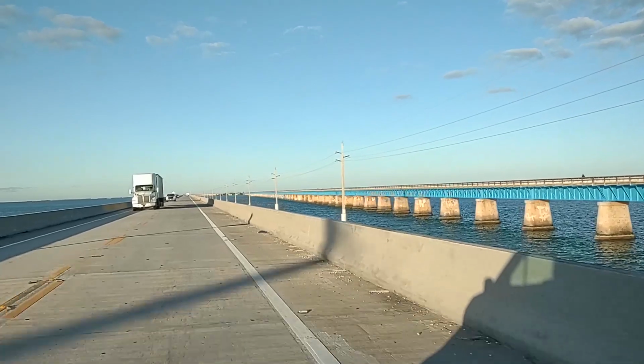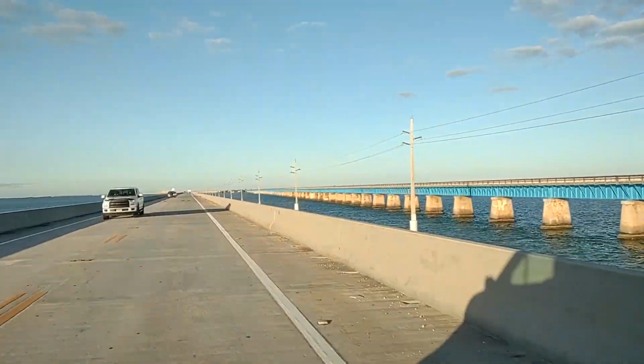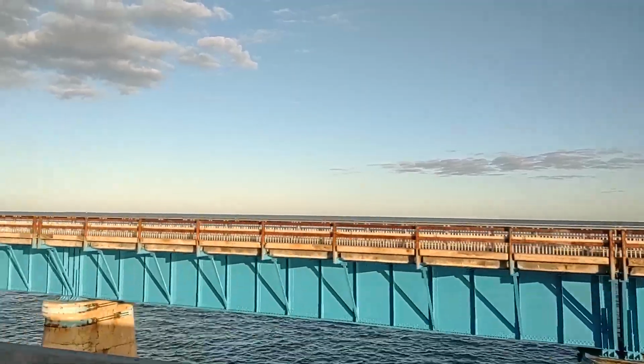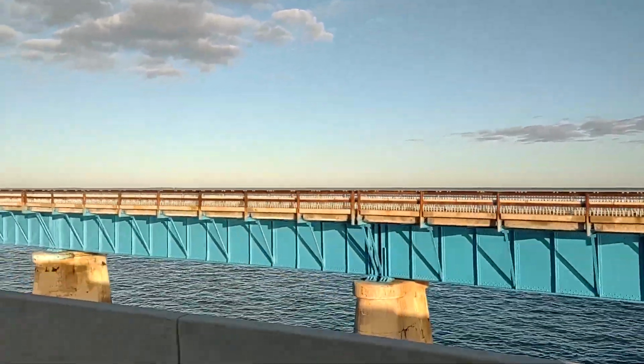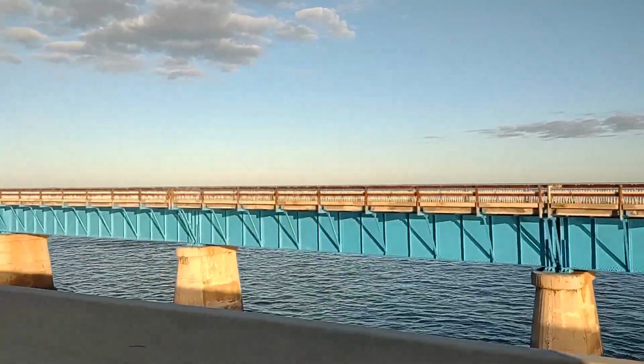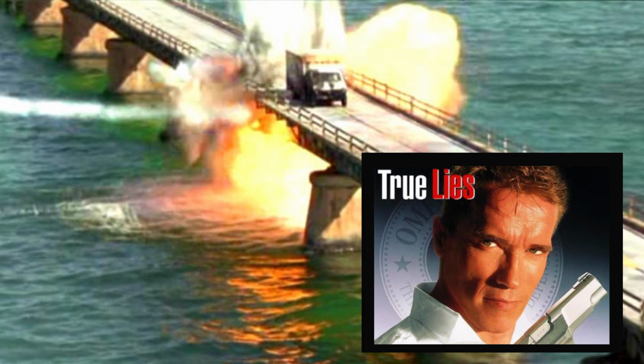So we're back on the road, and the bridge you see to the right is where we were just walking, the old 7 Mile Bridge. Now this bridge, I think, is the longest section in the Keys. This is 7 Mile Bridge. This is where a scene from True Lies was filmed years ago.